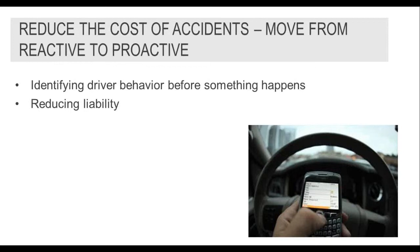If you have the data of what happened prior to, at, and just after an accident, you have the tools to reduce liability. That's the kind of feature that you never want to have to use, but you definitely want to make sure that whatever technology you're using today, whatever telematics, includes this kind of information that would help you if an accident does occur.